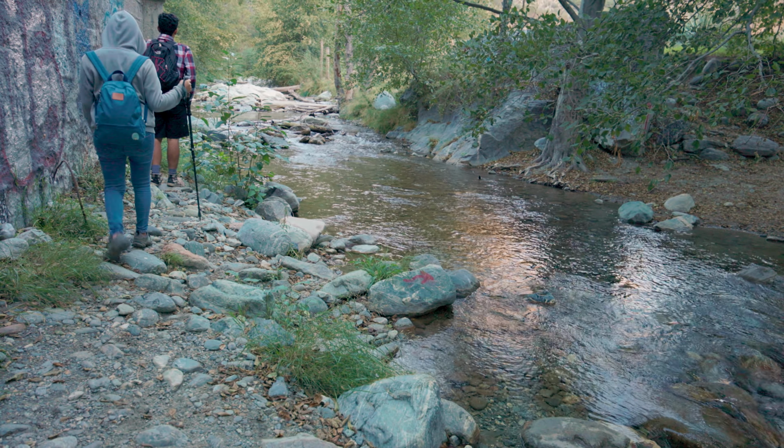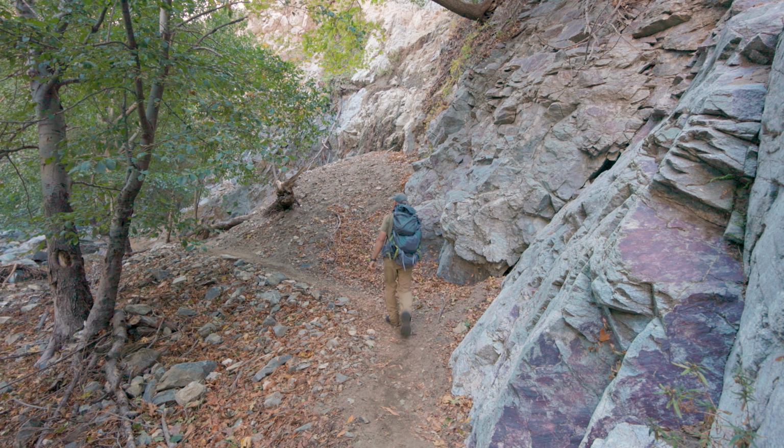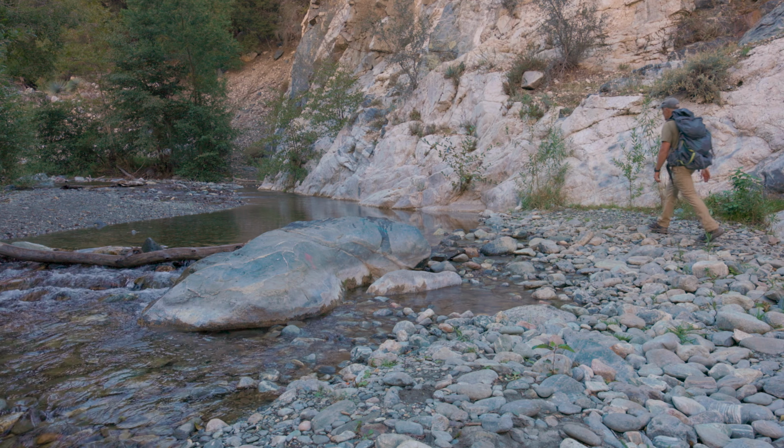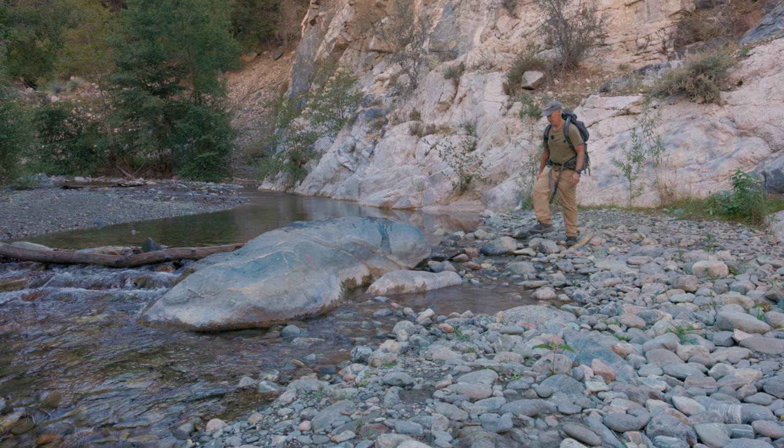Now, if this sounds tedious, yeah, it can be. But as long as you stay in the canyon, you won't get irreparably lost, so there's that. Now, for the first 2 miles, each time the canyon walls close in, there will be another river crossing.